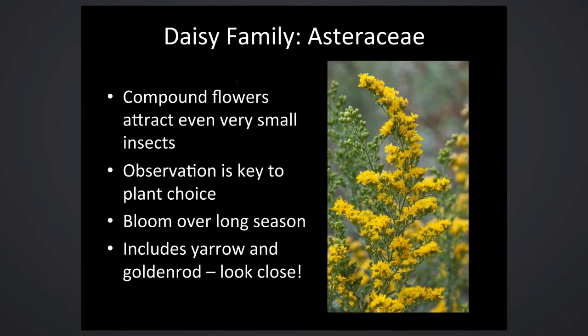The daisy family is wonderful everywhere, and again, we have compound flowers. They attract even very small insects. Look closely at a yarrow or a goldenrod, and you will see that they have very tiny flowers. But in the Asteraceae, what I've noticed is it's really important to be observant about what is working in your own region. There are some sunflowers that attract virtually nothing. It's real interesting to go out and just look.